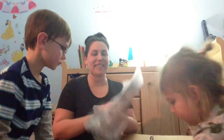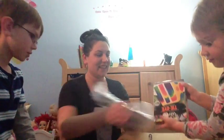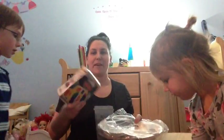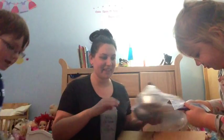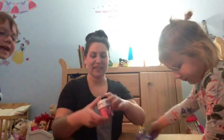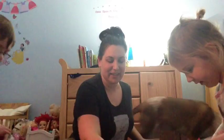Oh, look how cute this is. Make our own Mickey Mouse cake. Oh, look how cute. And we can make our cake rainbow, thanks to Duff Goldman. We can make a rainbow Mickey, with some super cute sprinkles to go along with it.